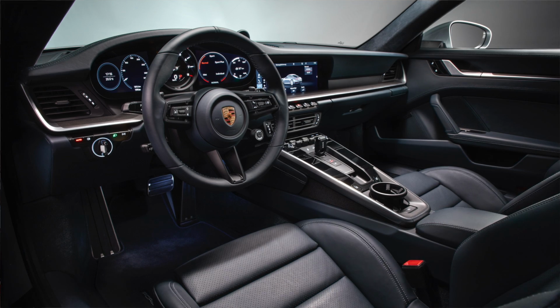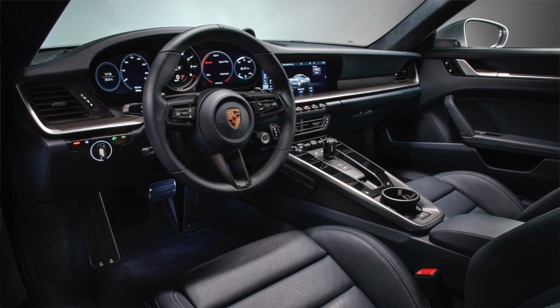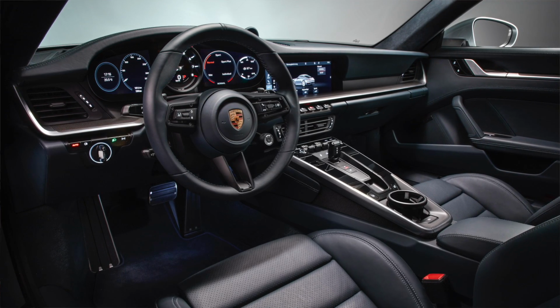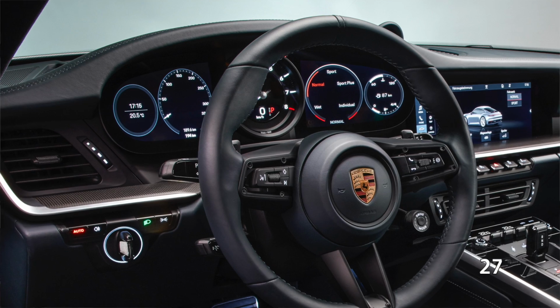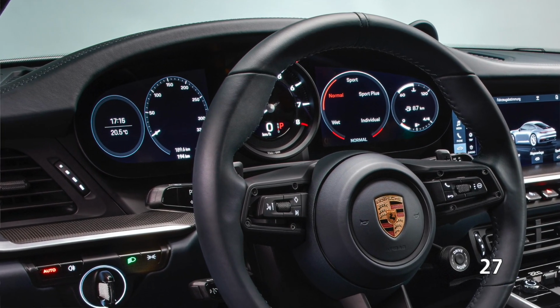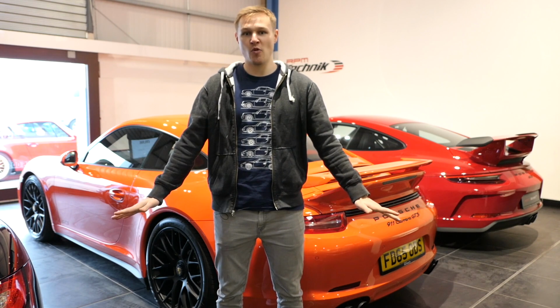That greater intervention of technology is very evident inside. As soon as you sit behind the wheel and look forward, the first thing you'll notice is the 911's 5 iconic clocks have gone. In their place we have 2 digital screens either side of what, in fairness, is still an analog tacho, but make no mistake, the 5 famous dials that we've always associated with sitting behind the wheel of the 911 are no more.